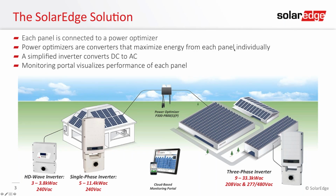So as you can see down here, we've got the HD Wave inverter currently shipping in the 3,000 to 3,800 watt power classes. The rest of the power class is supported by the single phase inverter. We have storage products at the 7,600 power class, the monitoring platform. We've got apps. The power optimizers in commercial do go up to the P800. The new one for today we'll talk about is the P370.